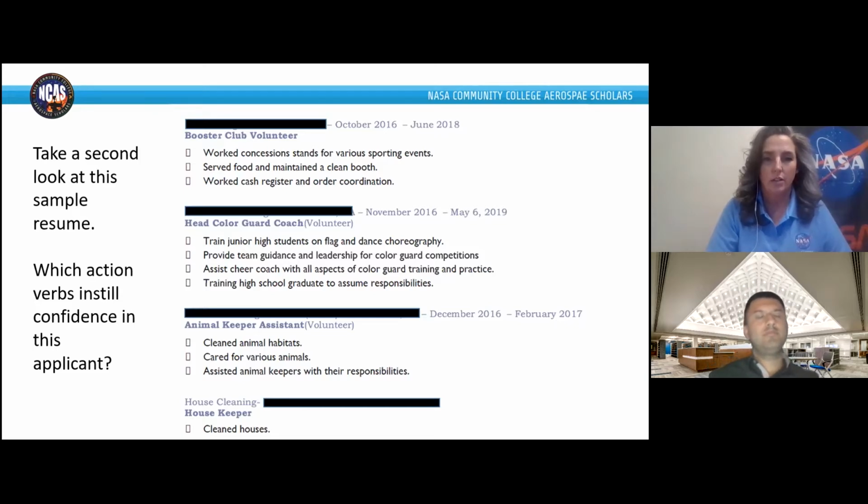Also for the color guard position, this person mentioned leadership in the second line, but they put it in the middle. And I would lead with that because leadership is an important skill. And because this person was working with a color guard, which is a team, I would also state that I acquired team building skills. And that is an extremely valuable thing to have on your resume.